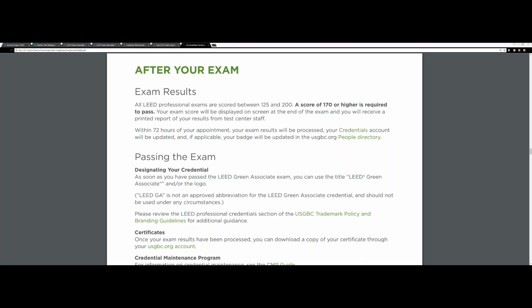Hopefully you've put in the right amount of study time and passed, but you need a 170 or higher to pass. When you leave the testing center, they actually will give you an official printout of how you did in each of the categories. Here's your score as you leave. It'll show up in the LEED professional credential directory within 48 or 72 hours. And then you can actually go back online and order your bamboo fiber certificate. No kidding, but you have to go back to usgbc.org and you can order that. So I've been doing this a long time, and you need about an 85% to pass this test. You need a 170 or higher.